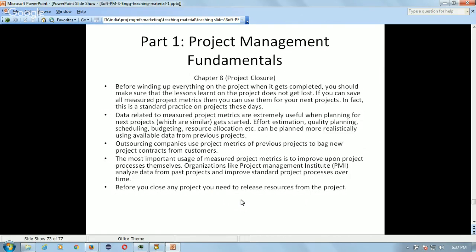Data related to measured project metrics are extremely useful when planning for next projects which are similar. Effort estimation, quality planning, scheduling, budgeting, resource allocation, etc. can be planned more realistically using available data from previous projects. So generally, software projects are very infamous for wrong effort estimation, wrong estimates for cost, etc. So the lessons you learn on a project can be applied so that these mistakes can be avoided. So project metrics for the present project must be available for future projects.